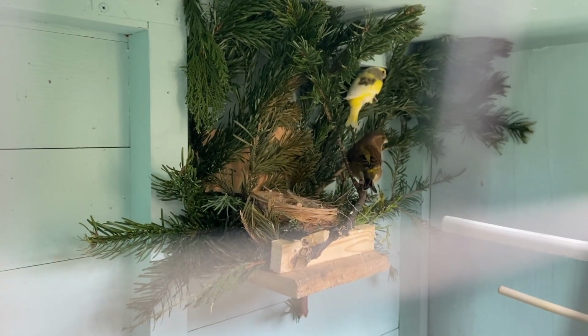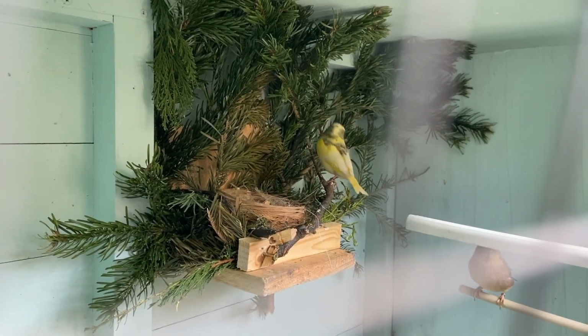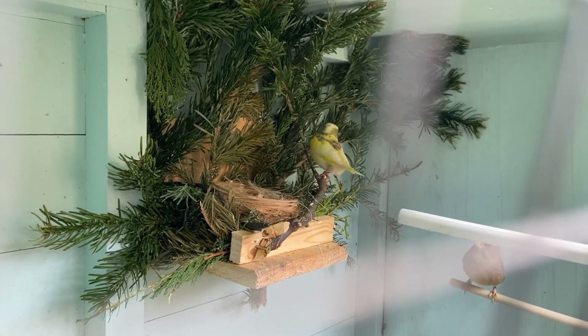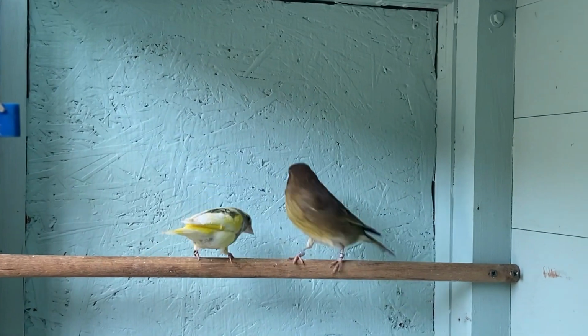So the first pair of green finches we have here is a pied cockbird who I bred last year. He's about 50-50 pied, I'd say, to a nice normal hen. Now I'm hoping these should produce me some nice youngsters.